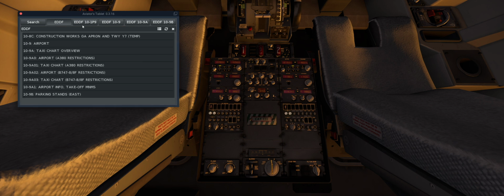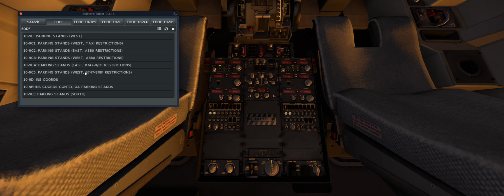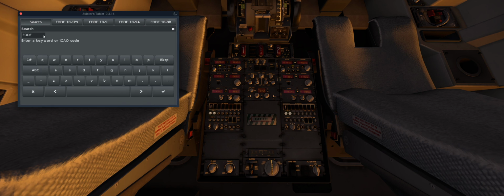Anyway, let's start with the STAR that we've followed. So it's Oku 2 Bravo, which is expecting runway 25 left. But that looks like it works for all of them. So let's get that up here. Why is this so slow? What's going on there? We'll get the hang of this at some point.